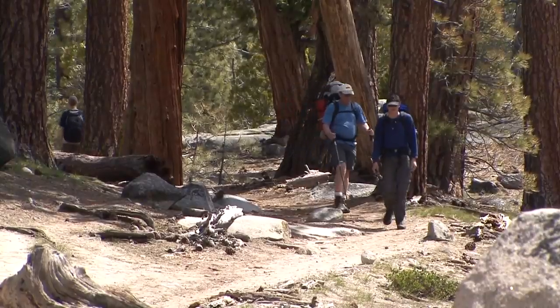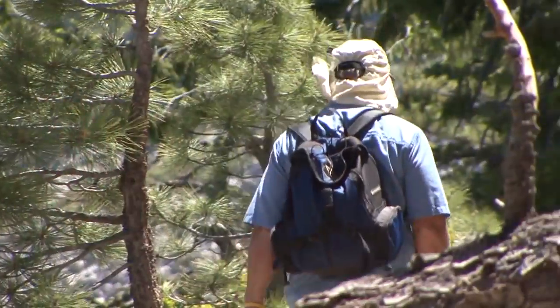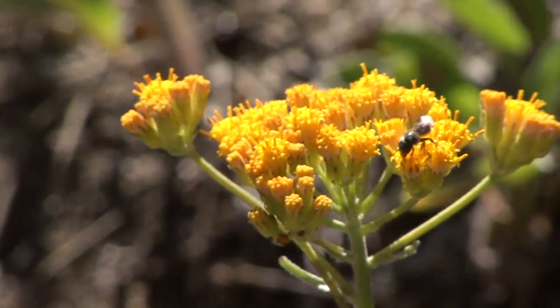As the trail climbs out of Little Yosemite Valley, you are now, finally, halfway to the top. You are also well into Yosemite's designated wilderness, where you are surrounded by the sights and sounds of the natural world.